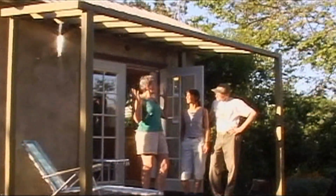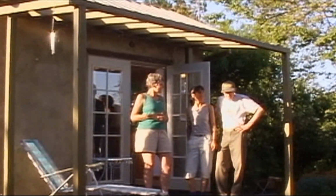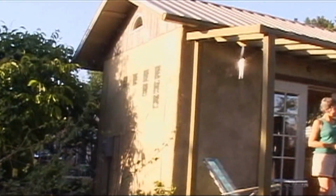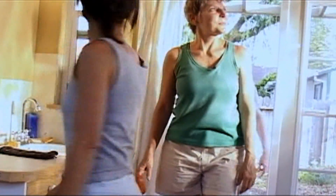Richard and Janet, there's this sweet building out in the middle of your backyard. Tell me about it. Well, this is a little cabin. We call it our summer palace. It's a tiny little cabin, 120 square feet. We built it last year out of natural materials and some recycled materials. And you want to go inside and take a look? Sure, yeah.